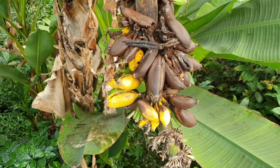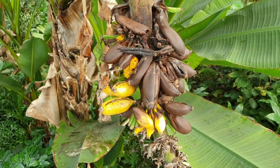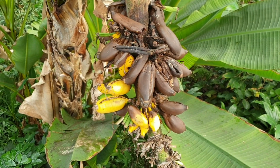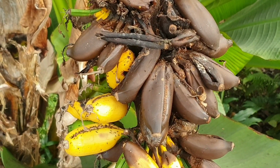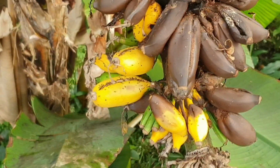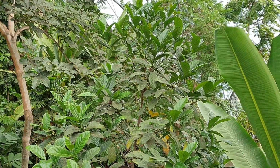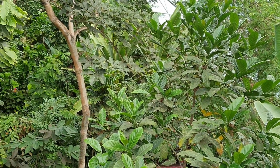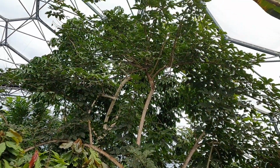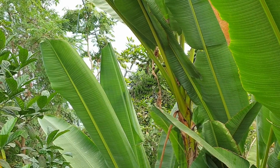Now these ones are overripe and rotting. There's a very strong smell. And I'm sure you can see that there's a lot of insect activity. There's flies, gazillions of ants and other creatures that have come for the feast. And let's look at more trees from above. This is so cool. And baby bananas.